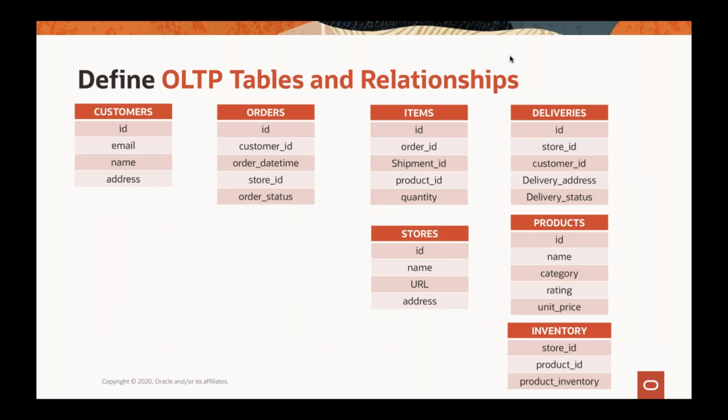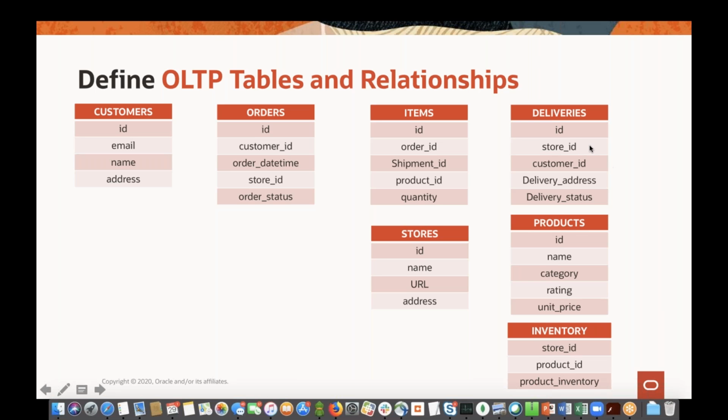So, the first step is to define a simple set of OLTP tables, transactional tables that do this. So what do we have? We have customers, orders, items for each order, stores, the delivery operations, then a list of products, the product catalog, and then each store needs an inventory of how much of each product it has. So this is the basic high-level transactional schema, fairly simple, just 7 tables.